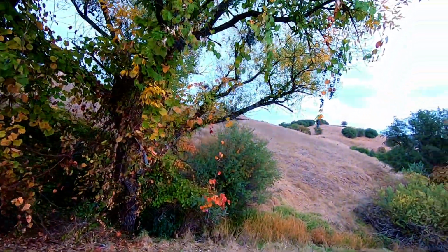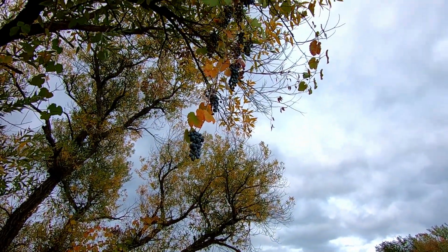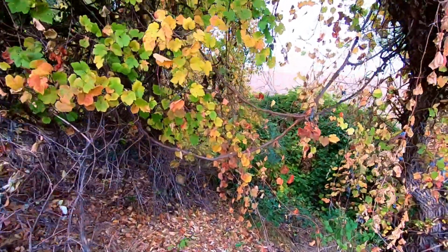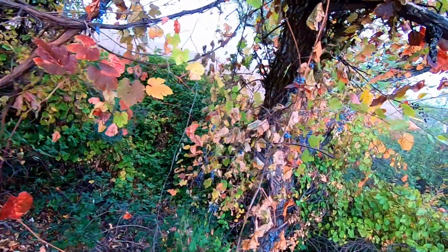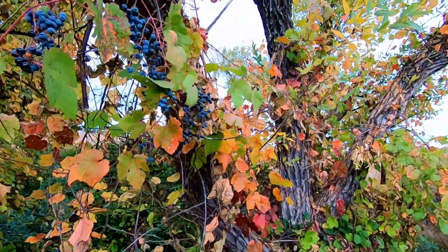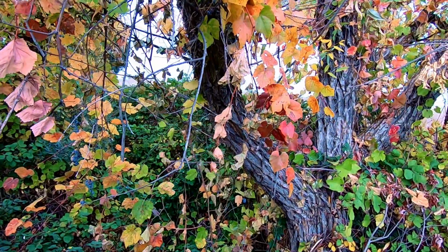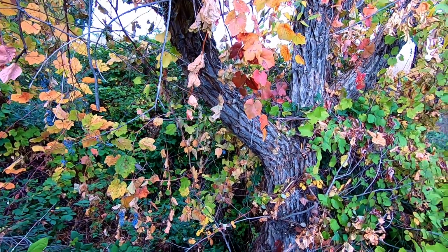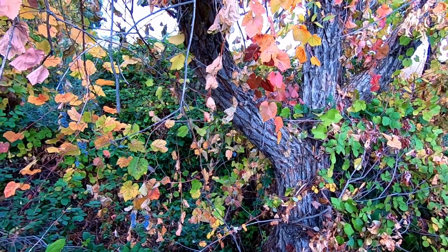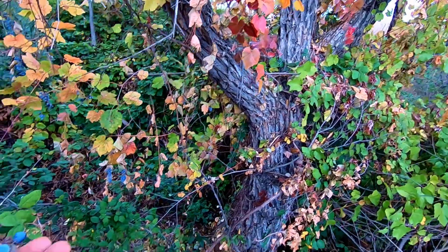Some of the vines have climbed up this tree. See the grapes up there? And they're actually really good grapes too. Let's go over here. Take a look at the grapes. They're not very big. Small little guys. Here's my hand so you can see. But they're tasty though. Very sweet. Big seeds inside of them, but they make a great juice though. Good stuff.